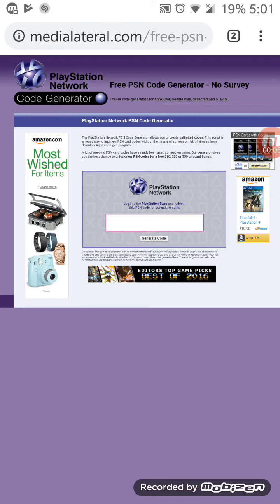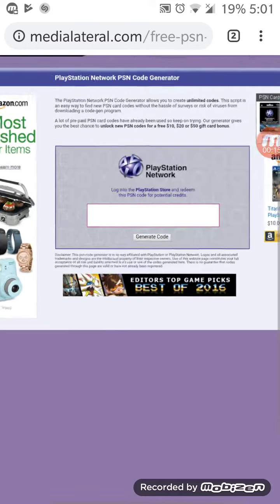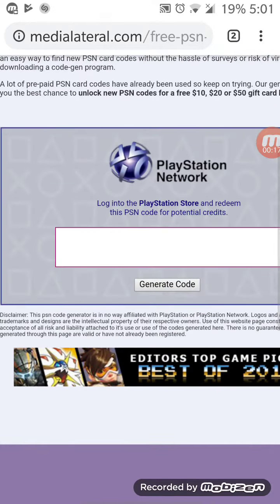Today we are here for the free PSN codes you guys are all waiting for. So today we're gonna be testing out this code generator website. I don't know if this is real. So we are going to hit generate code.